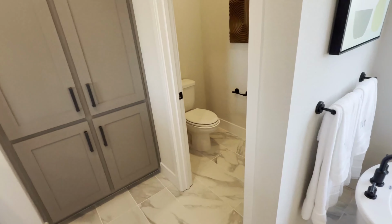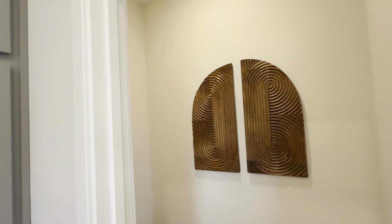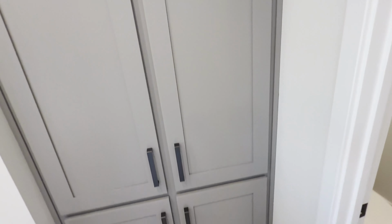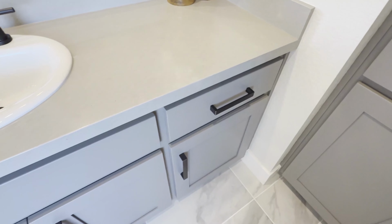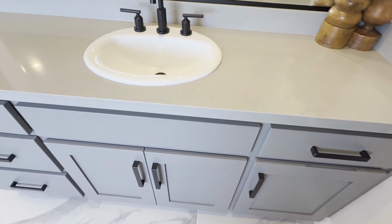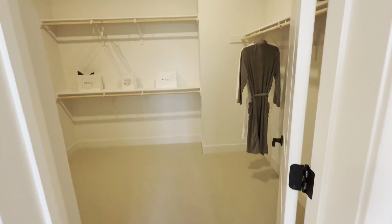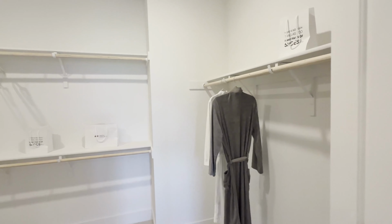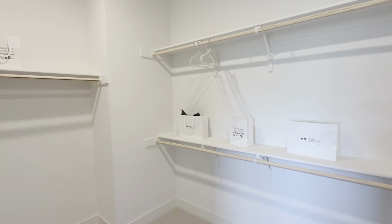Taylor Morrison does pride themselves on providing energy efficient homes, but more than that, they also pride themselves on providing great features and upgrades throughout their home. As it's seen in the video today, there is great cabinetry in the bathroom as well in the master suite. You'll see the walk-in closet in about a second, and that has tons of space as well. And you have the double sink, like I mentioned. So a lot of upgrades get put into the bathrooms as well. So with Taylor Morrison, you are really getting an energy efficient home, and also a lot of features and upgrades that are included in the price.